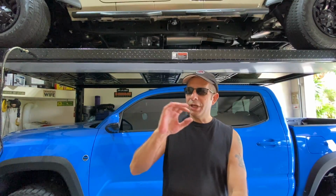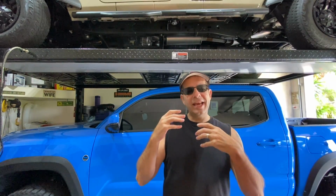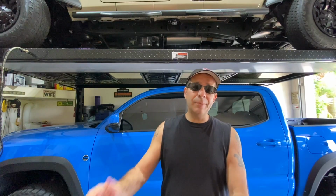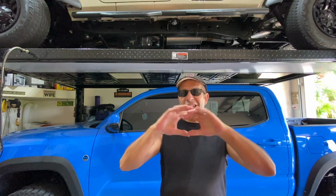First of all, too many interior decals. A few decals here or there, little enhancements, little color additions, little splashes of things inside, whether it be colors or carbon fiber or any of that kind of stuff, it's pretty cool. But when you litter the entire interior of your truck with too many little decals and stickers and things, it really becomes too much.